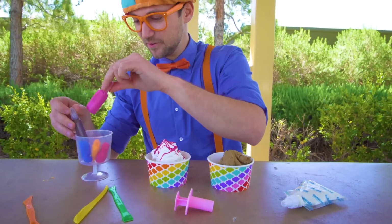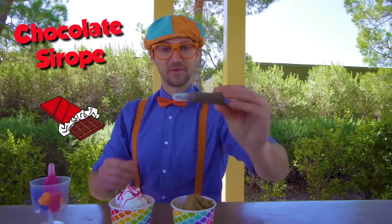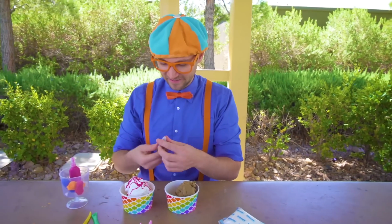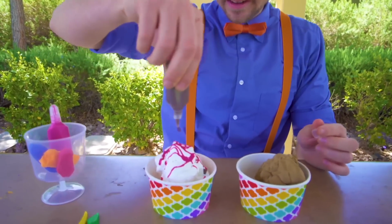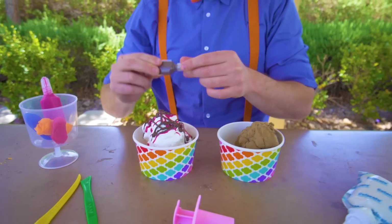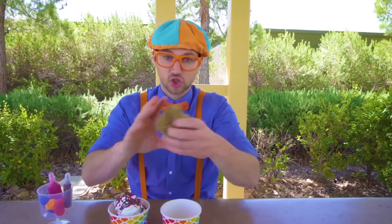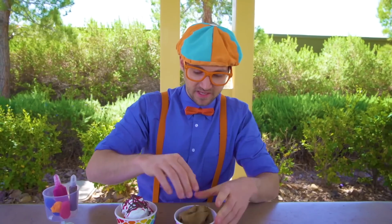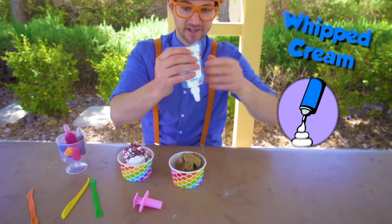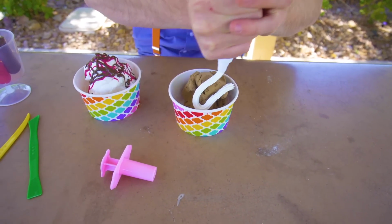Yum! Ooh, and look at this one. It's like chocolate syrup. Whoa. Oh, let's put some over here again. All right. Yum, that looks tasty. And what we can put over on the chocolate ice cream is maybe some whipped cream. Yum! Here we go.